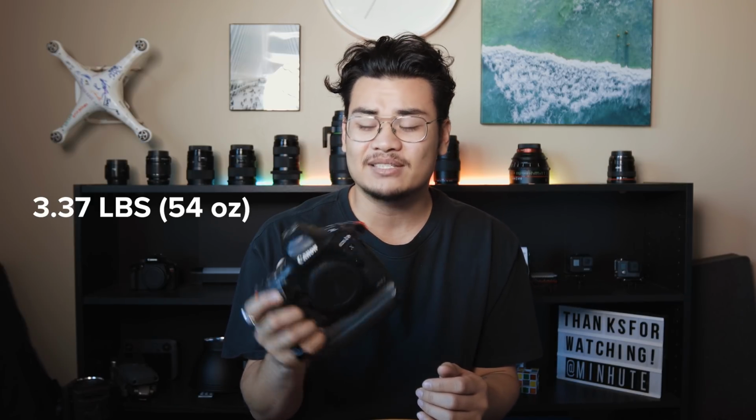As far as weight goes, it is on the heavier side. I believe it is 2 or 3 pounds alone with just the body. That can go both ways. It could be good or it could be bad. I love the weight because it adds stabilization. It allows me to hold this more steady, more still, because it acts as its own counterweight.